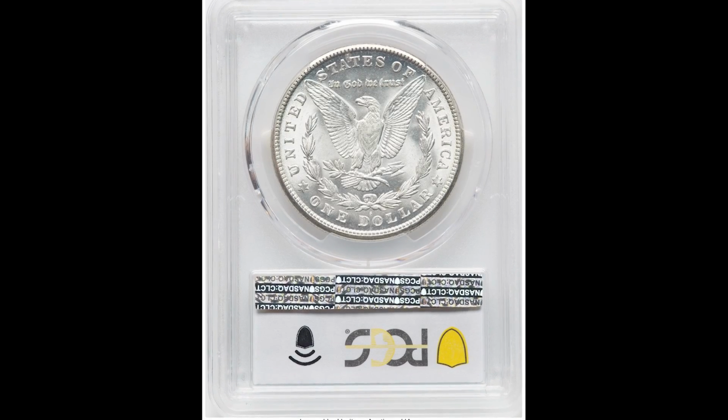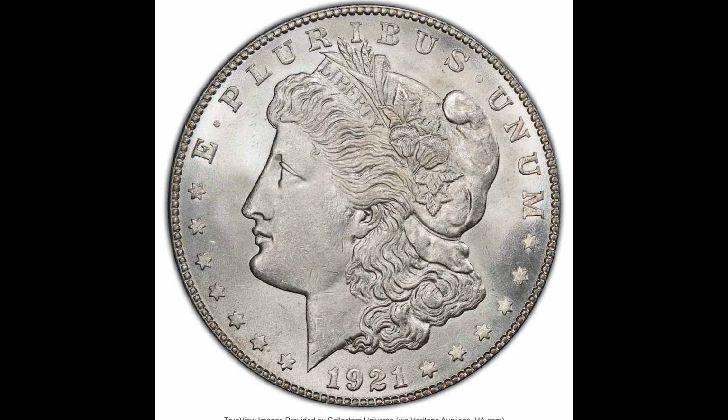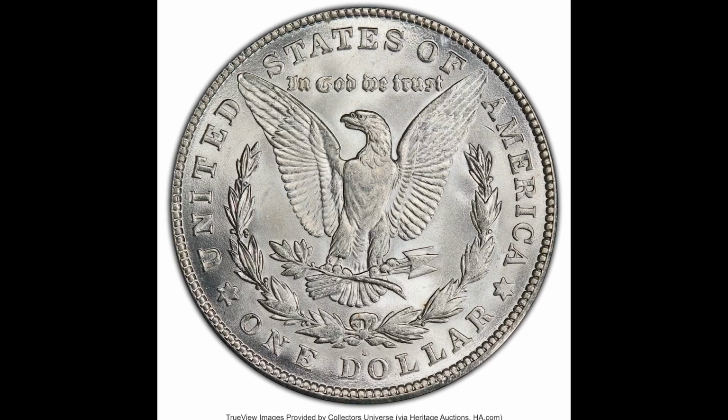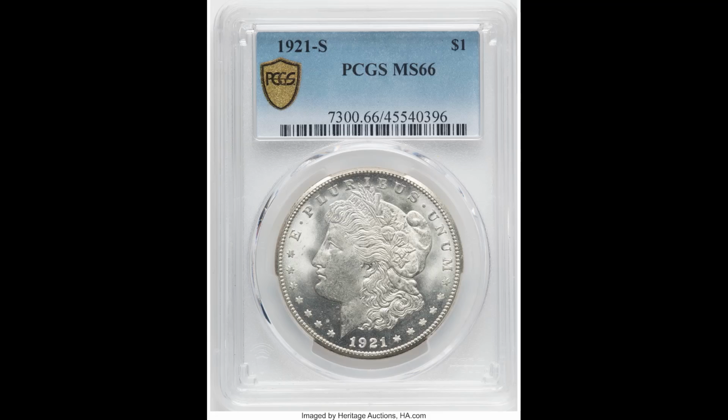The first step is making sure that the coin you have is indeed worth getting graded. You don't want to send off a coin, pay $20-$30 in grading fees, only to find out your coin is worth $30. That would mean you're going to be losing money. Next, you're gonna wanna sell it for the most money possible.